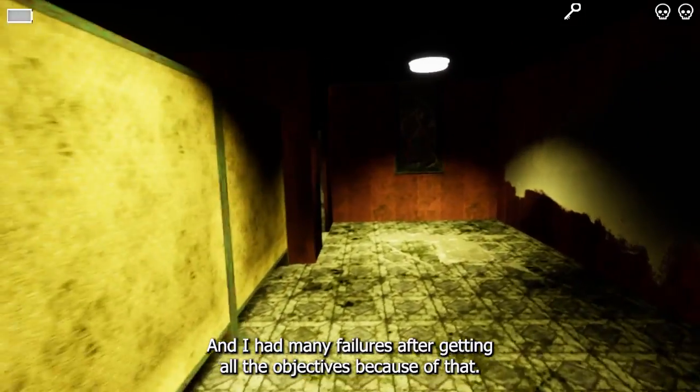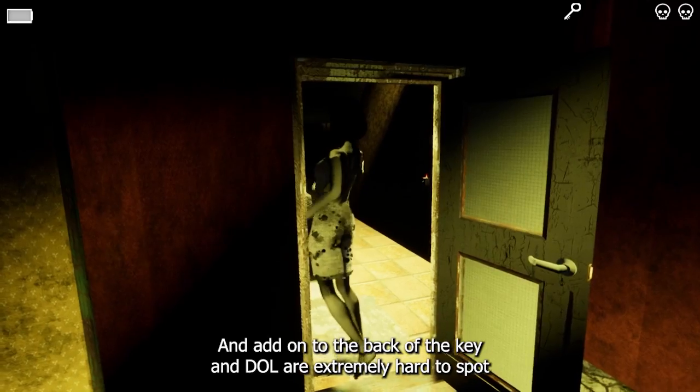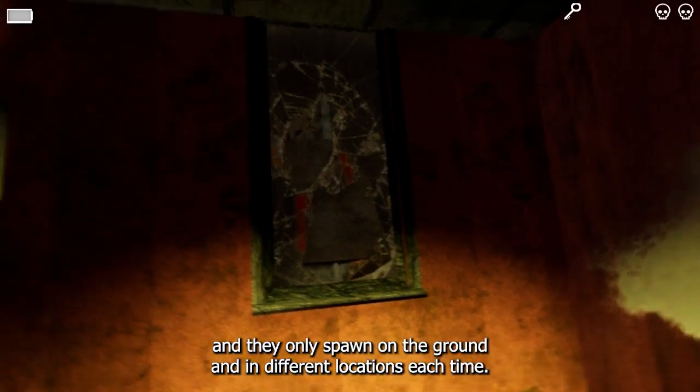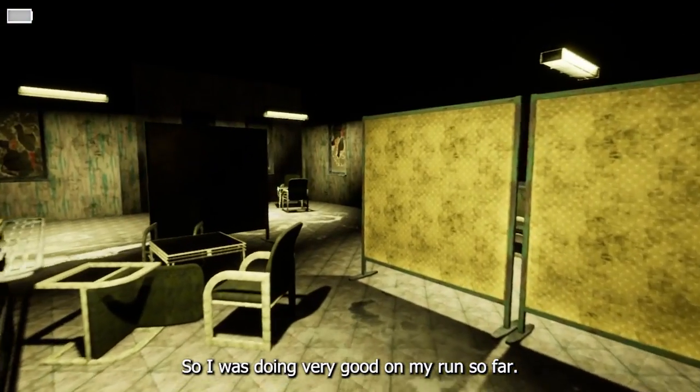And I had many failures after getting all the objectives because of that, and add on to the fact that the key and doll are extremely hard to spot since they only spawn on the ground, and in different locations each time. Once I had every item, but just the key was missing, and most lights were still off, so I was doing very good on my run so far.